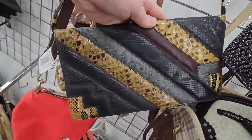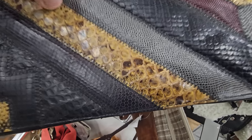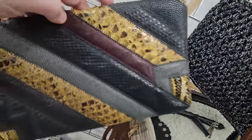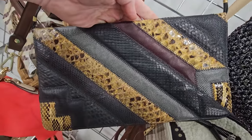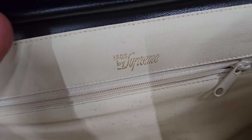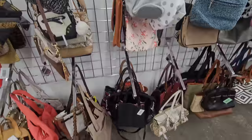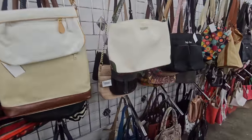So, look at this old bag, y'all, and this is real snake skin. That is real snake skin. Would anybody carry that? Bags by Supreme. So I don't know. It's pretty cool though. It's kind of nice, but it just looks too old, I think.